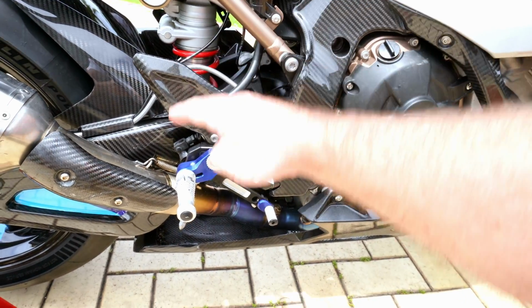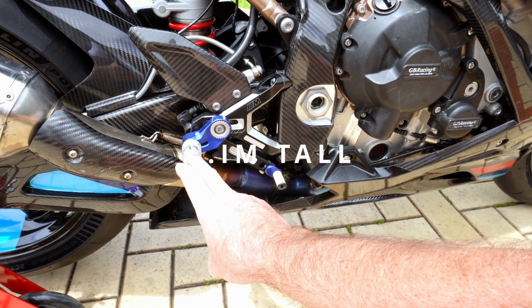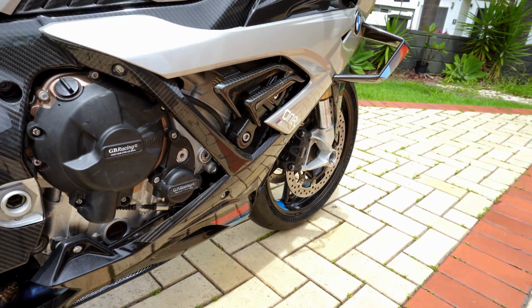Because that space there is so narrow, I'm going to have to have a play with these before we get this bike on track next week, actually Sunday. So I'll put a video up next week of a track test of this baby.